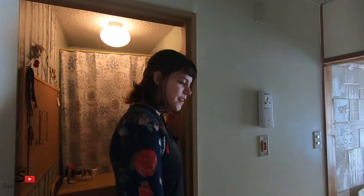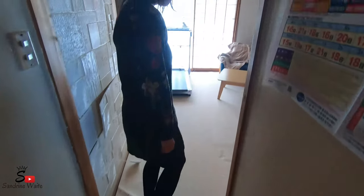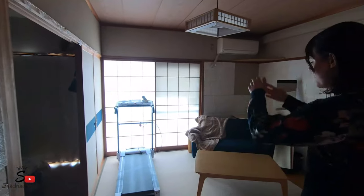Okay. All right. So, once you leave the bathroom area, you have this tiny, tiny passage that leads to your living room.